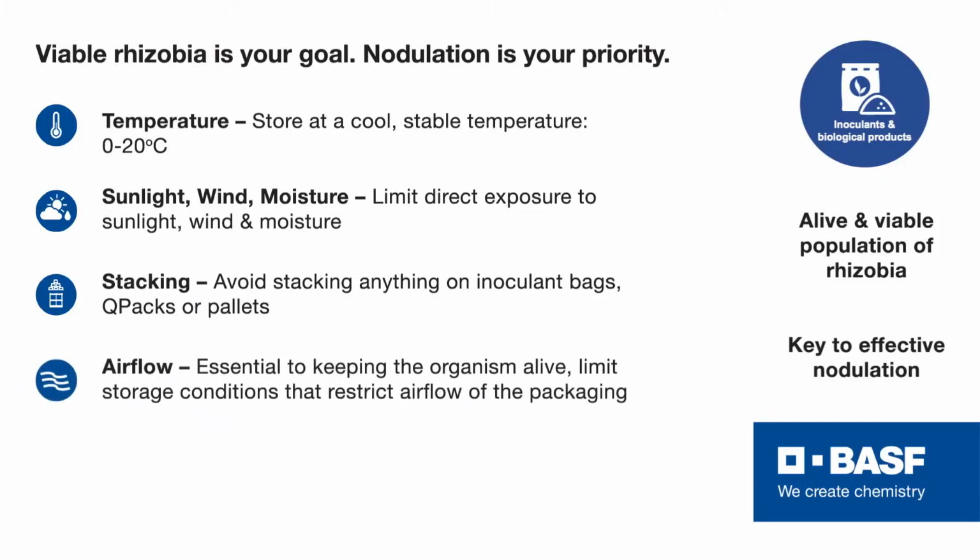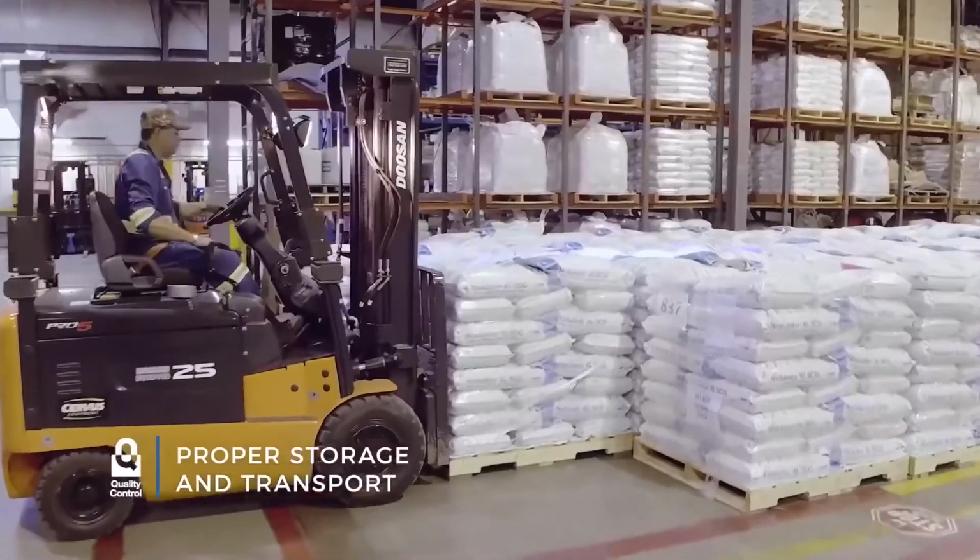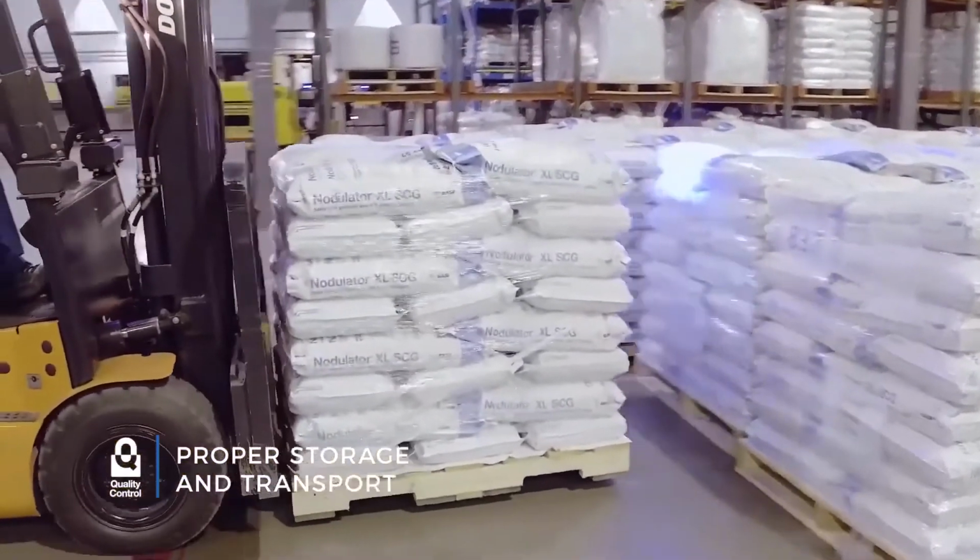Essential to the survival of all living organisms is airflow. Limit the conditions that could potentially restrict airflow of the inoculant packaging that is specially designed to allow rhizobia to breathe. Finally, inoculant survivability can be impacted by contamination of other crop protection products like fertilizers and chemicals. Limit storage near these products.